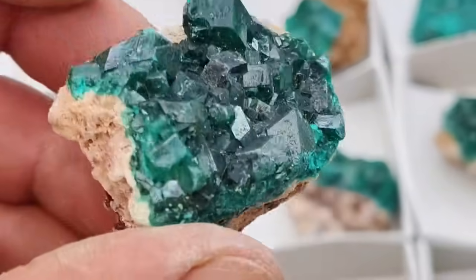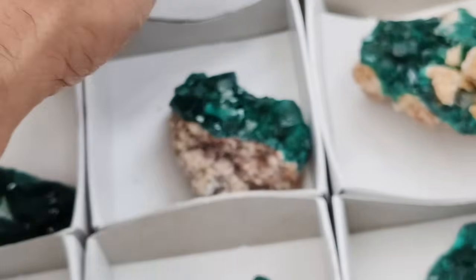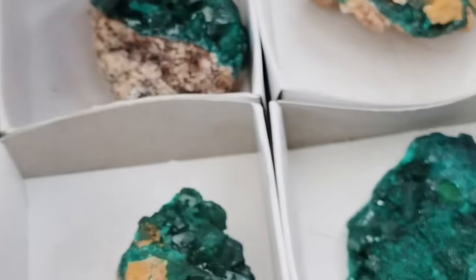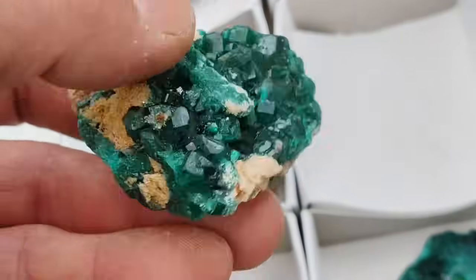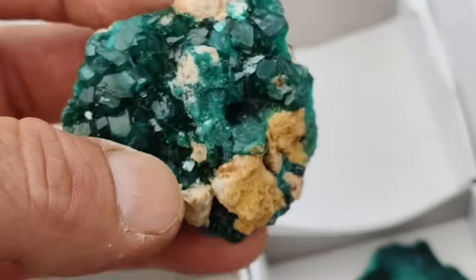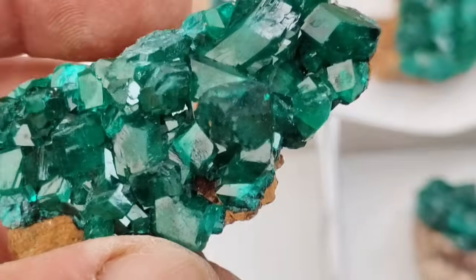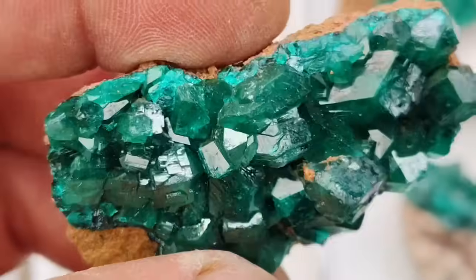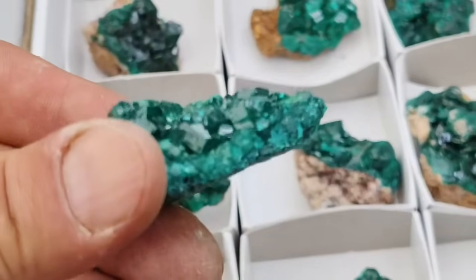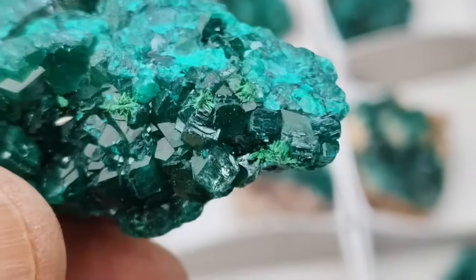450 grams. That'll be the very good. Sure, look at that whole vein of Dioptase. This is a gorgeous specimen here. Ooh, look at that sexy little bit of silky malachite.